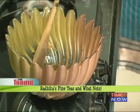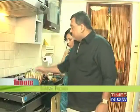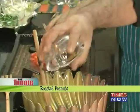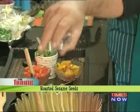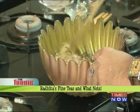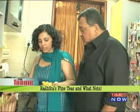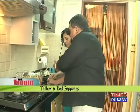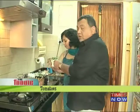Predominantly the green tea. In go the grated coconut. So we put in all the roasted elements first. And the roasted peanuts, and the roasted sesame seeds. And then we toss in the last part of the ingredients. The peppers, the tomatoes, and a cupful of lettuce.